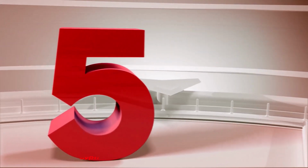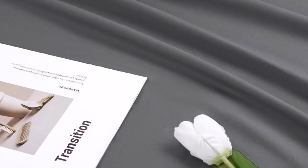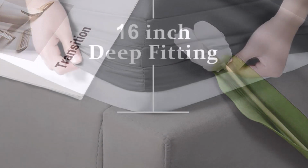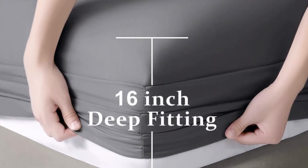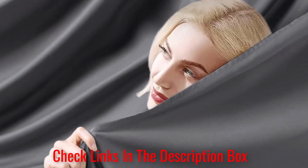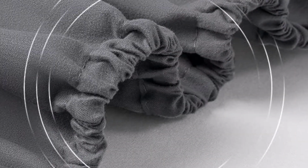Number 5. Sonorocate Egyptian Cotton Sheets. This Egyptian cotton bed sheet set provides a truly luxurious experience. These sheets offer superior comfort and smoothness comparable to that of a 5-star hotel. Additionally, the dyes, auxiliaries, and sheets are all certified by Eco-Tex and GOTS for safety, making them fade and pill resistant, and thus increasing their longevity. This 4-piece set includes a fitted sheet with an all-around elastic and head/foot side indicator.